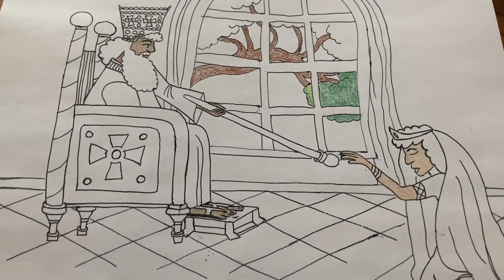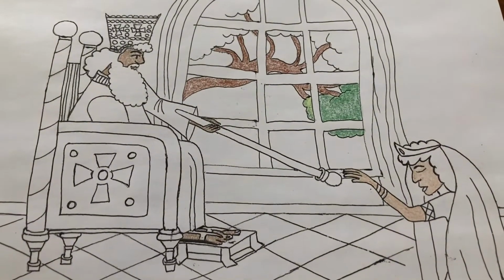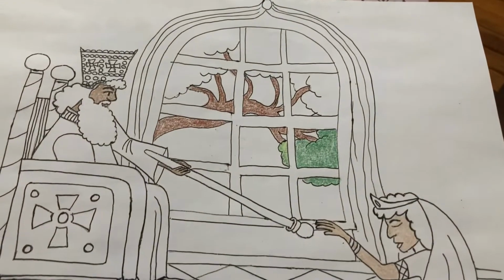So I couldn't find most of the pictures that I wanted, so I actually drew some. This is another one that I drew. And right now, me and my 7-year-old granddaughter are coloring some of these pictures while the other kids nap.